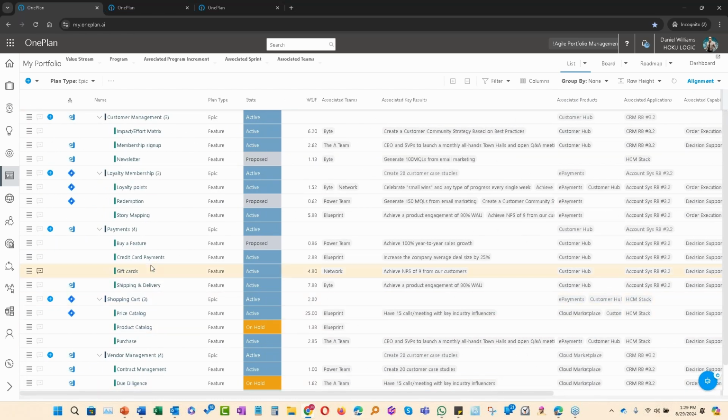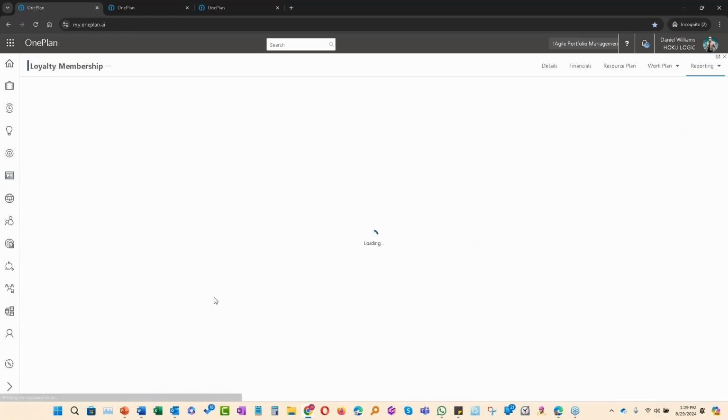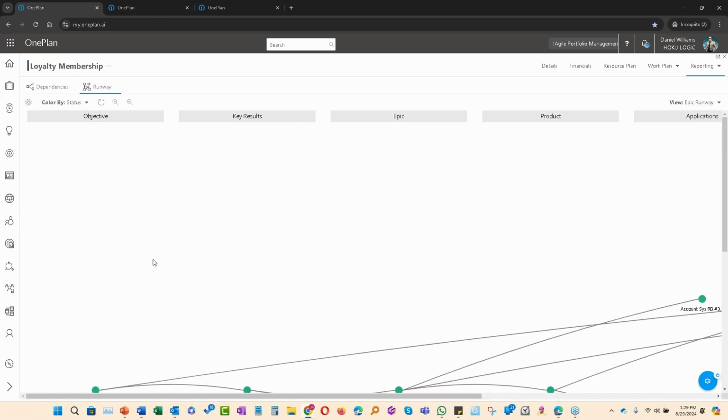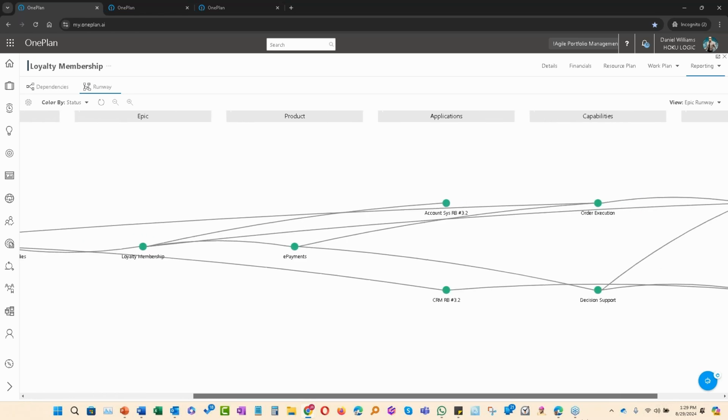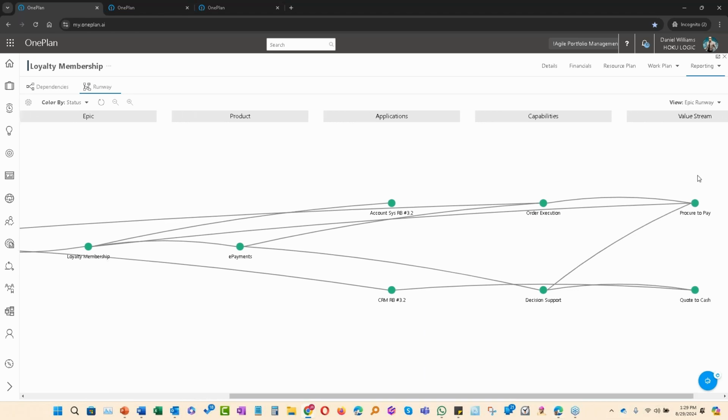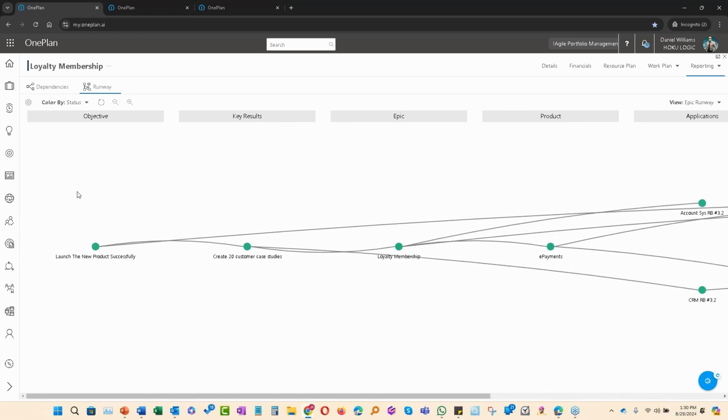So if I wanted to get into further detail, in other words, what is this loyalty membership all about? I can actually go to our visualizer. So think that we just brought in our business intelligence. So this is just like that. I'm going to see exactly how important it is. Your loyalty membership is actually tied to our launch new product successfully OKR, which has a key result of create 20 customer case studies. But more importantly, it is tied to value streams, which in the SAFe construct is really important. And we have capabilities, application, and product, and all those associations can be made by using OnePlan.